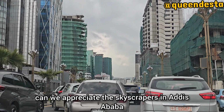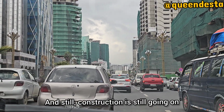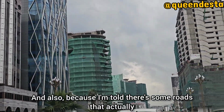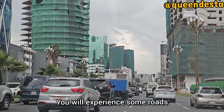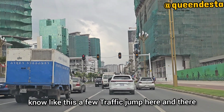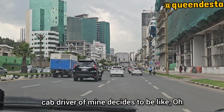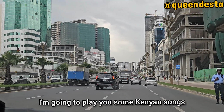But for a minute, can we appreciate the skyscrapers in Addis Ababa? Like, love it. And still, construction is still going on. Yeah, there's a bit of traffic here and there, and also because I'm told there's some roads that actually have been closed. Even from just the airport side, you will experience some roads that have been closed. So therefore, there's a few traffic jams here and there, but I know in some places it even gets worse. Anyway, so this cab driver of mine decides to be like, oh, you're from Kenya, and she decides, you know what, I'm gonna play you some Kenyan songs.